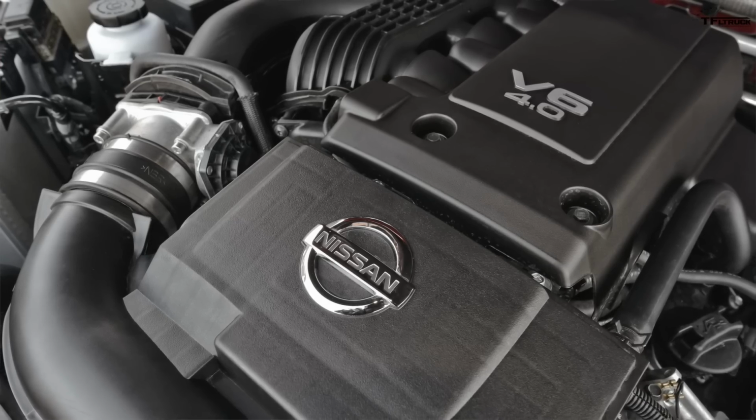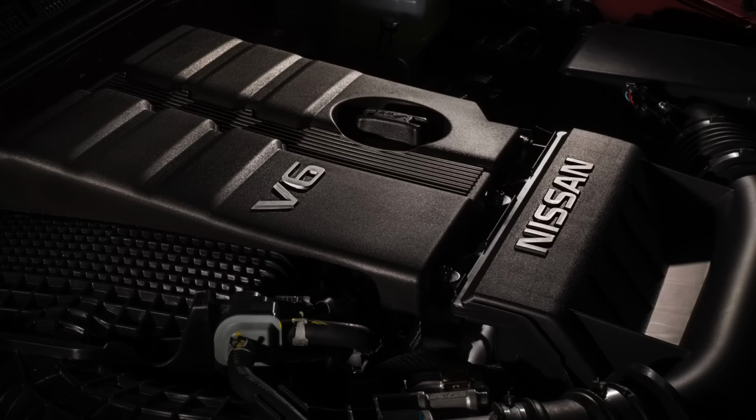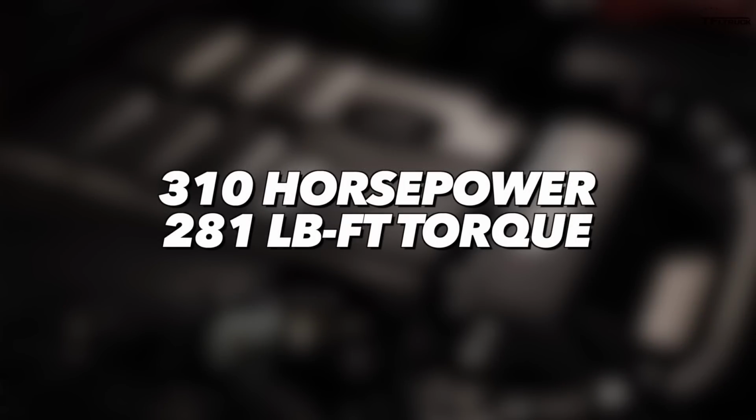So the old 4 liter is no more. It's gone for 2020 and beyond. And Nissan actually says that this new 3.8 liter will be available in the all-new truck, the all-new 2021 Nissan Frontier that's coming later. The power number on this new gas V6 is 310 horsepower, and according to Nissan, 281 pound-feet of torque.